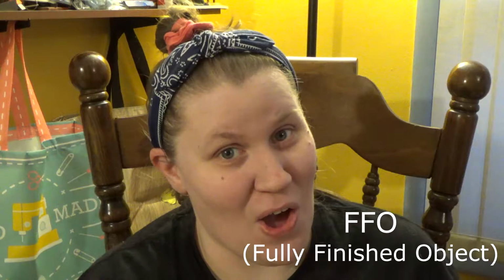Let's start off with my very first FFO, fully finished object. Yes, I have a fully finished object. Where'd it go? I lost it. Hold on. A few moments later. Okay, I found it. Finally.